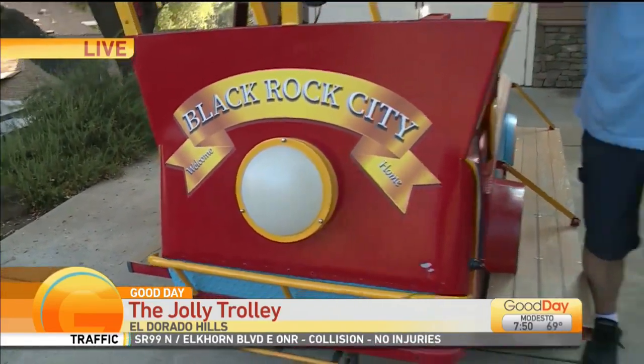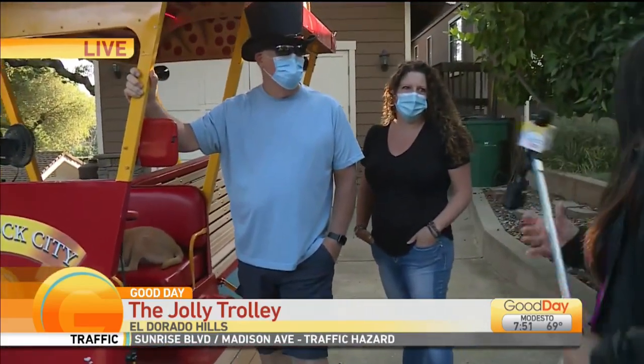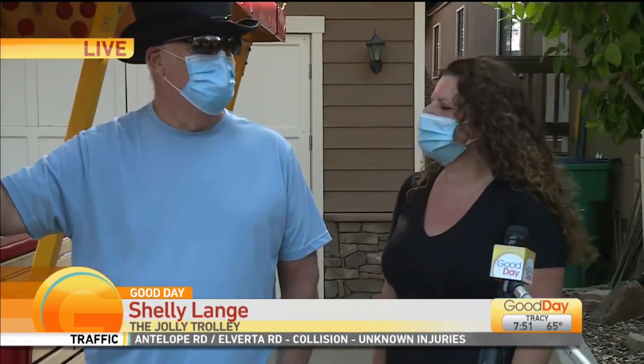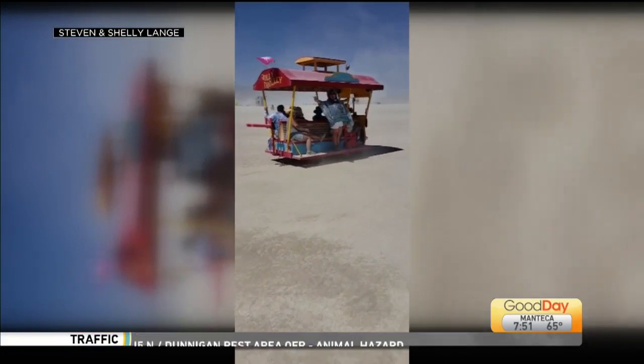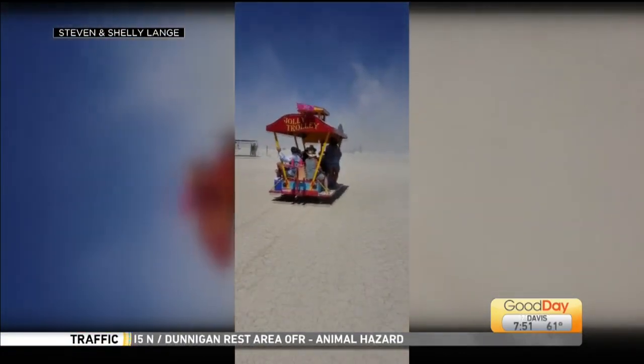So this is something that you guys came across, this cart, and said, you know, what we might could do is do something for Burning Man. Yes, exactly. And he can build anything. And so we drew it up. He drew it up. And he built this. I love it. With the team. Yeah, we all built it. I love it. And this is Shelly and Steve. And I love the top hat. I love that the driver's got the top hat. Well, you got to have a top hat, right?